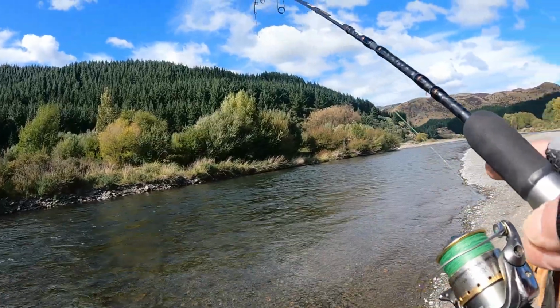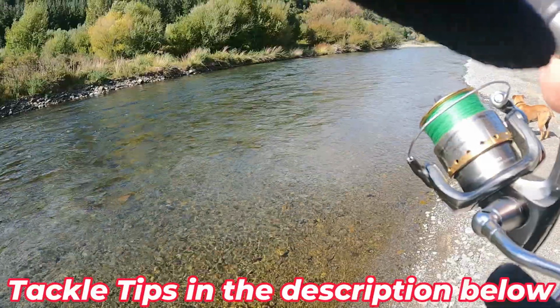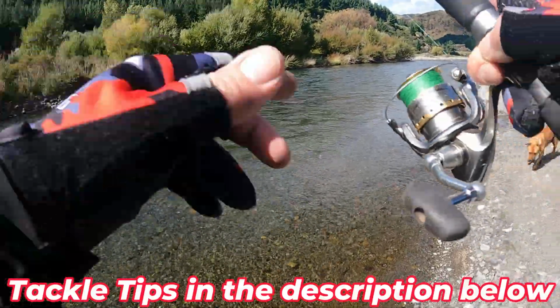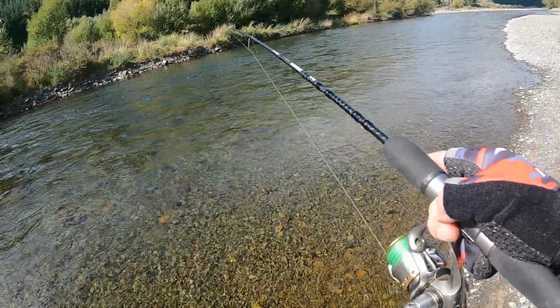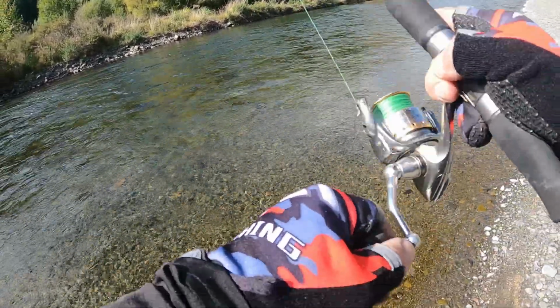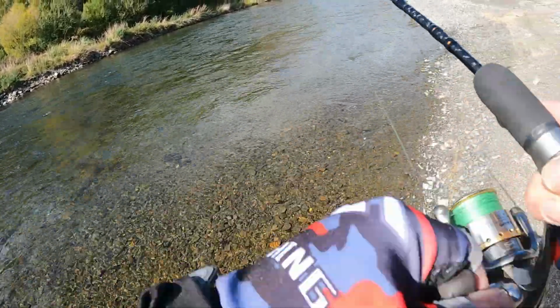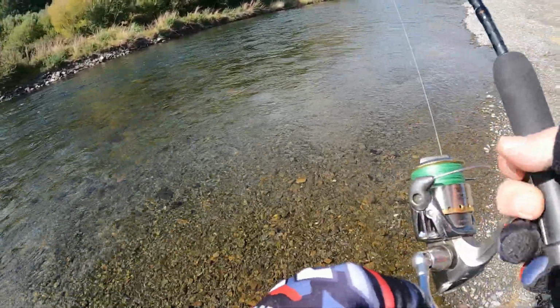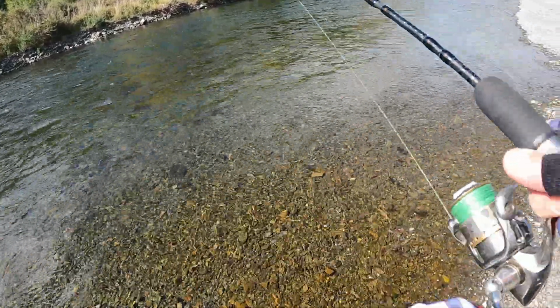First fish of the day on a Mepps Aglia number 3. Feisty, strong current, so they got a lot of power. So I'm gonna try to get her to come here to the side where the current is not more strong.